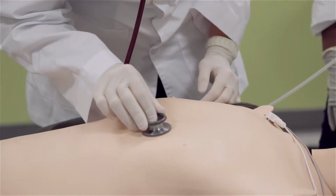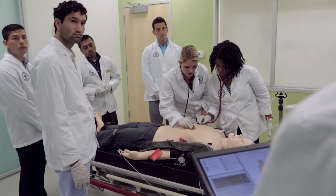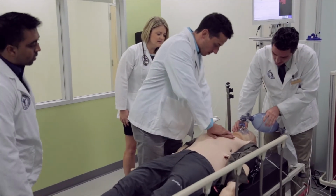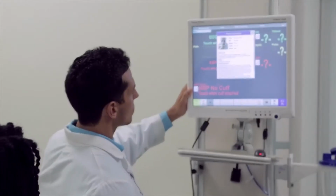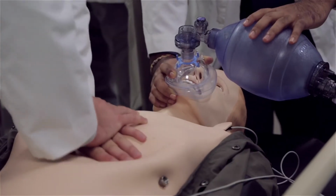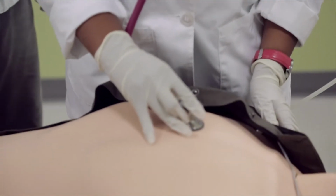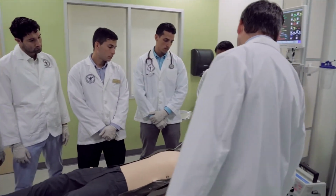When we use the simulator, it gives us the opportunity not only to check if they can make a correct diagnosis, but also to see if our students know what kind of treatment to implement. They're going to see the reaction on the monitor, how the blood pressure changes, how the heart rate changes, how the saturation changes. All of those parameters which are normally monitored in an intensive care unit or in a hospital, they will have here, and they can see if they are treating the patient properly.